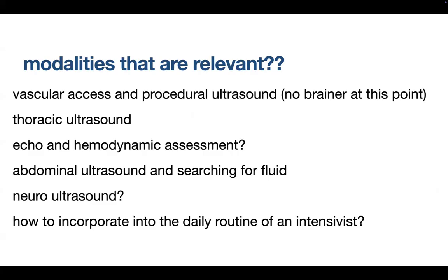So in my career as an ICU doc, there's really been a change from landmark-based vascular access to being completely reliant on ultrasound for line placement and chest tube placement, the two main ones. There's really no one that does landmark-based vascular access, and as we see the baby's getting smaller and the line's getting bigger, it's really a no-brainer.